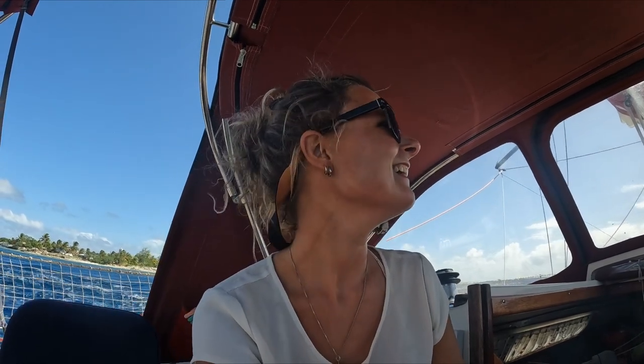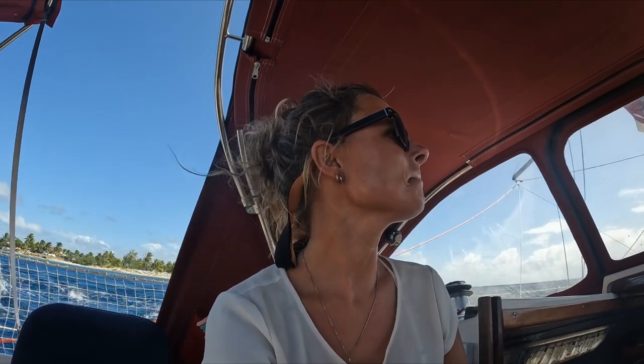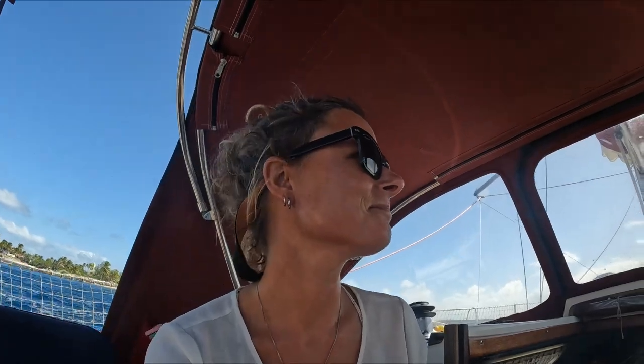We timed it right. It's low tide, or getting to low tide, so we have the current with us to get out of the atoll. 3 knots. And yeah, the current is really strong. You can really see it on the waves.